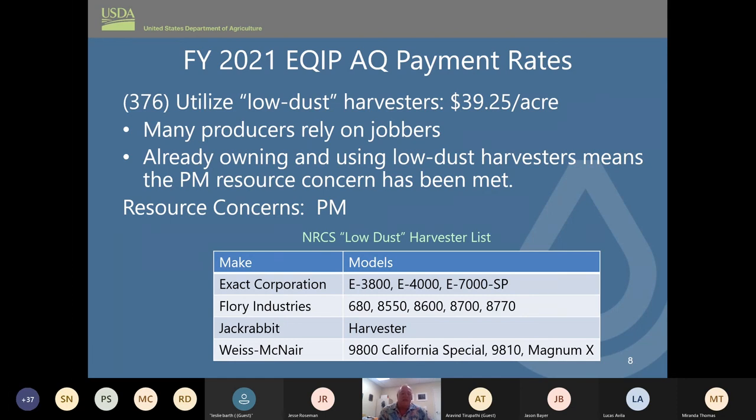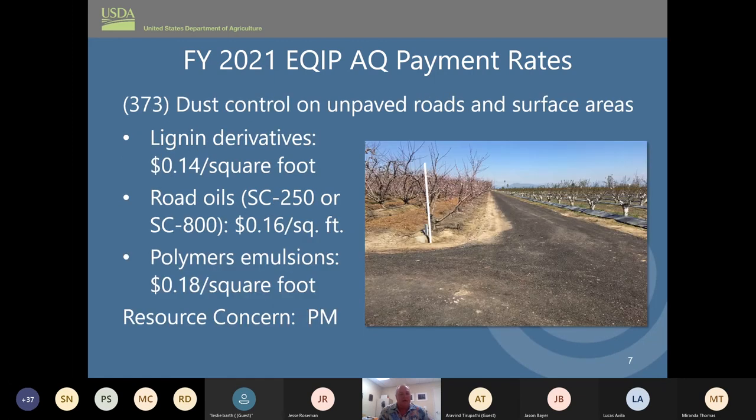The list is there. These were all based on those studies that were done in 2010 and 2017 by Texas A&M. And maybe someday we'll add more equipment to this. I certainly hope we can. And I keep going backwards.